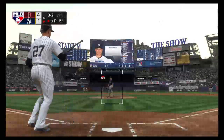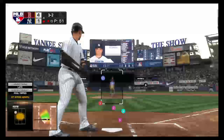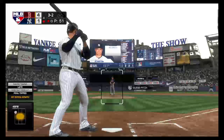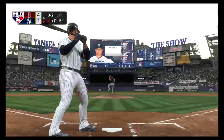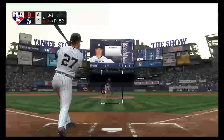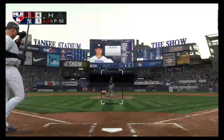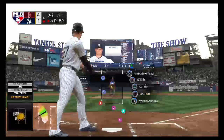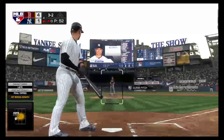Fouled off. The payoff pitch one more time. And it's fouled away. Four to 1 our score as we play inning number 4.